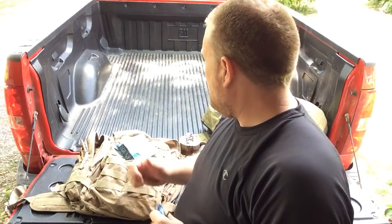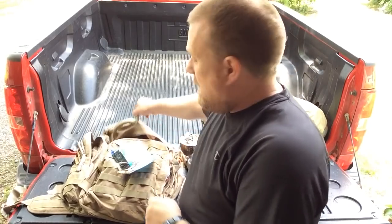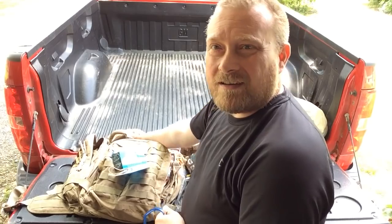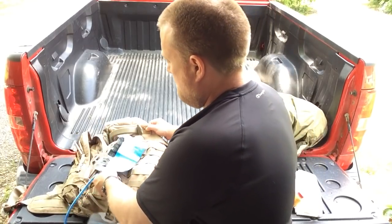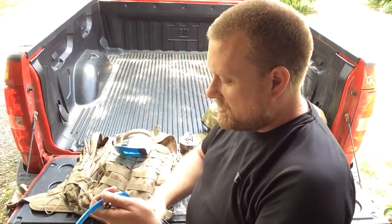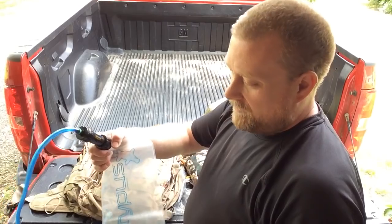And I can also put this into my pack, because I got an actual spot here for my water tube to come out. I can actually see that right there. I got a spot there where my water tube can come out, so I can actually use this on the go too. And as I'm using it, it'll filter the water.